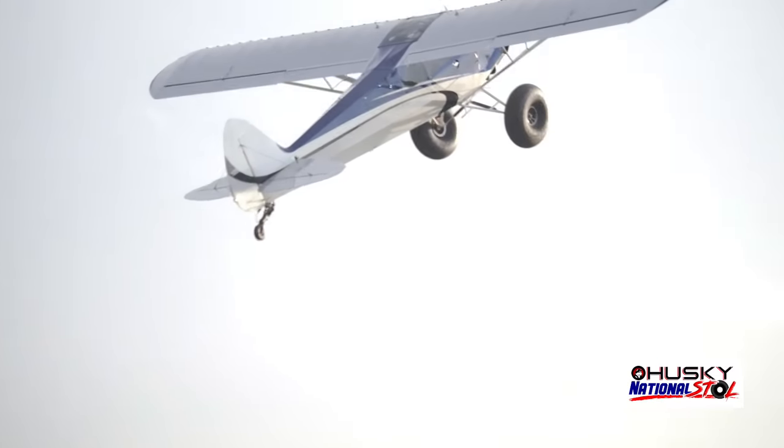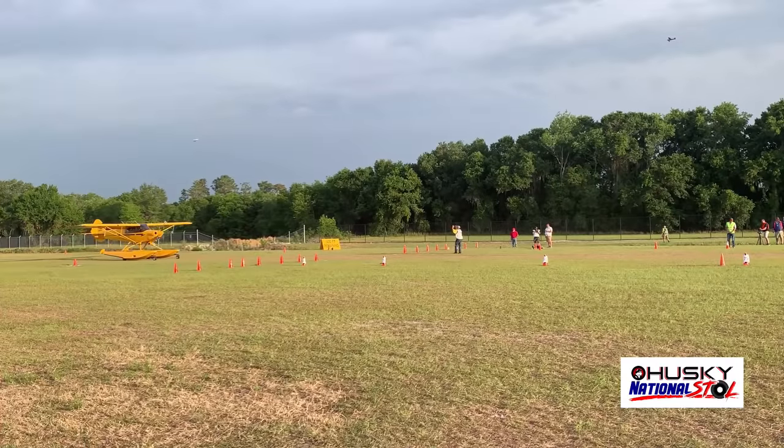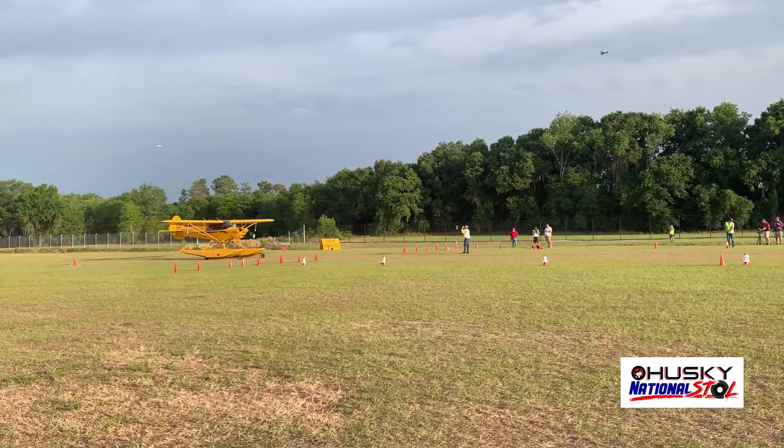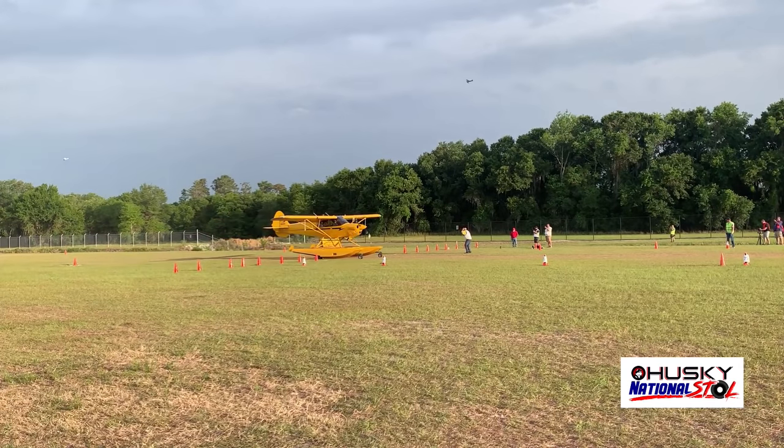Chuck Kinberger almost vertical there. That Carbon Cub, that's impressive. I'm glad to see him doing his best helicopter impression there. And here's Ben Anderson in the 2020 Carbon Cub on floats.